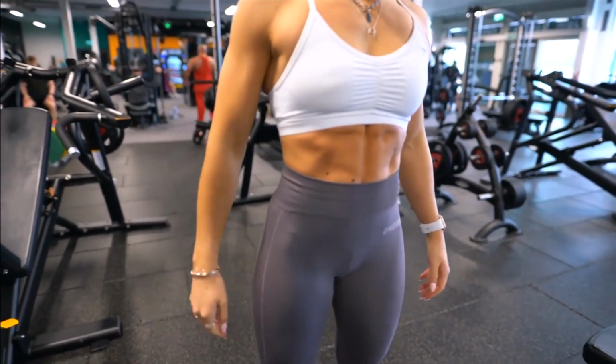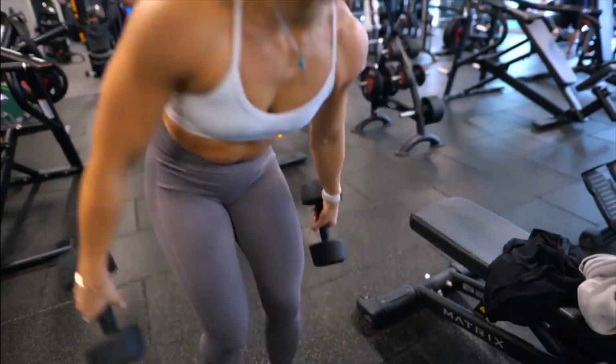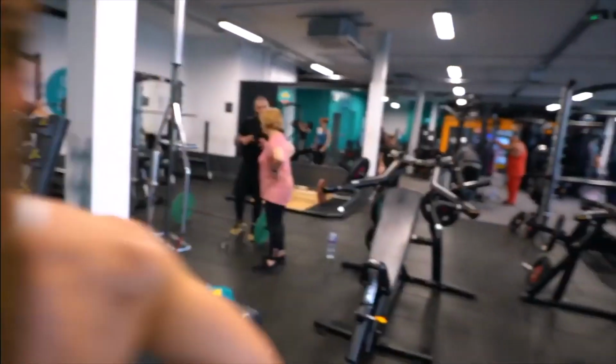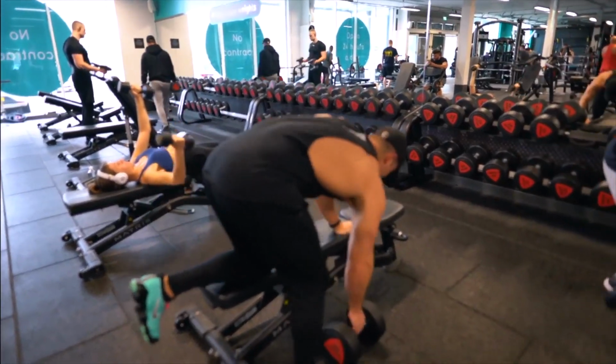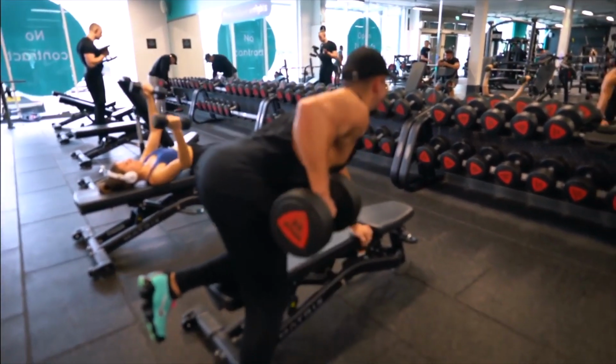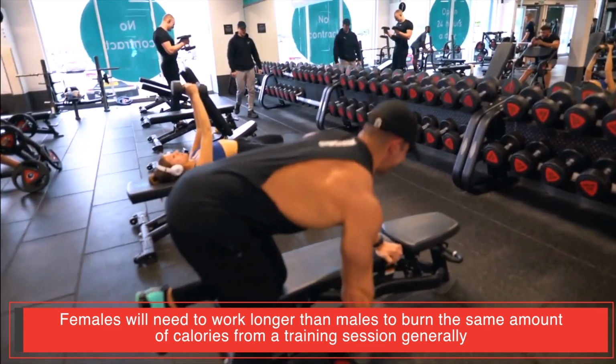Now, when it comes to training, women will need to do more, like discussed before. So, like I said, when your boyfriend is going home from the gym, you may need to stay a little longer in order to get the most out of your training, or if you want to be able to burn as much as him, or lift as much as him, or get as much volume in there, or maximize results. As a female, you will need to be in the gym longer than a male will be. It's just unfortunate, or fortunate, depending on which way you look at it.